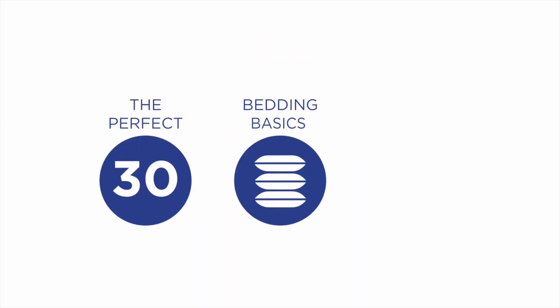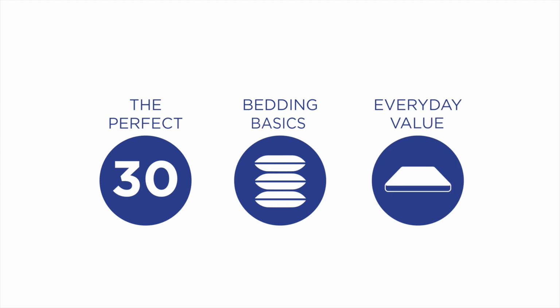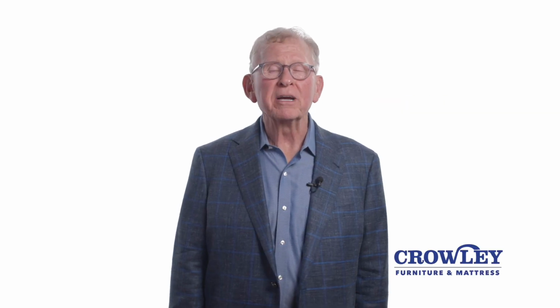Welcome to the Perfect Sleep Center at Crowley. The Perfect Sleep Center is comprised of three components. We have the Perfect 30, we have our bedding basics, and then we have our everyday value beds. Everything you need to get the perfect night's sleep.